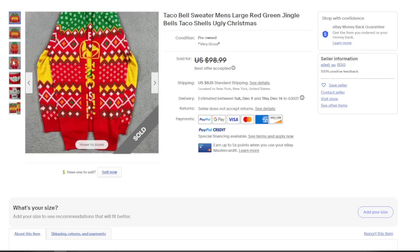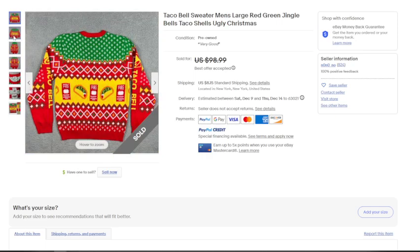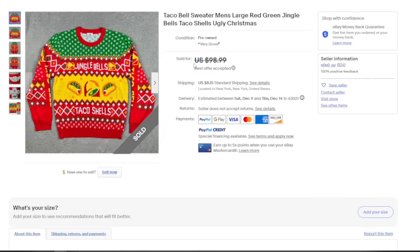And one of my favorite parts, if I can get it to pull back up here. There you go. You can see it has the fire sauce packets on the back. So again, this one listed $98.99, but a best offer was accepted, $8.15 shipping.